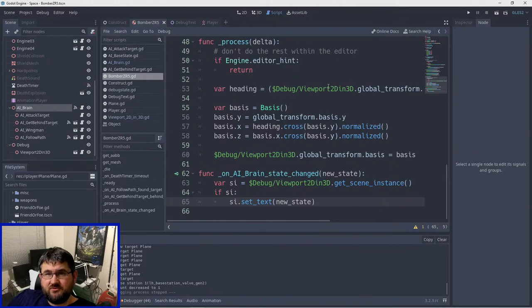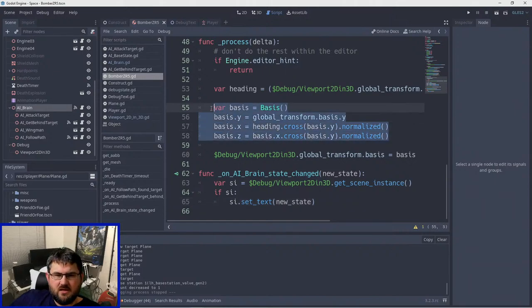So that is something that I need to start working on: XR tools and improving that viewport 2D and 3D thing. And I'm actually thinking about, I'm probably going to make this logic a function of viewport 2D and 3D, where you just give it the location of your camera and it aligns with the camera. You could probably even get that from the ARVR server. That would be interesting.